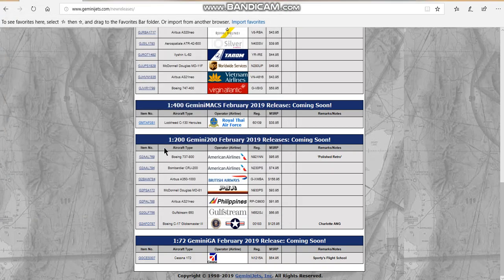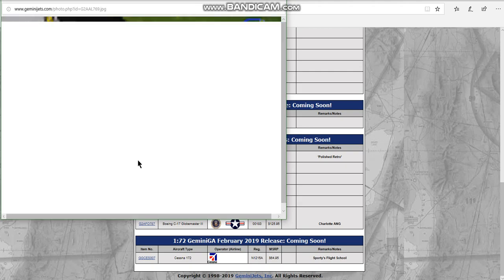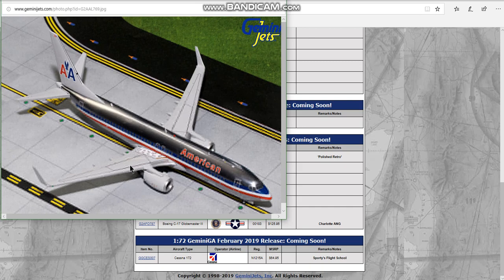Next, now we're going to the Gemini 200 releases. First is the American Airlines Boeing 737-800 in the polished retro livery. And there we go. Looks like a very nice model. For you 1-200 collectors that love the old American livery, this would be a great model to get. So yeah.